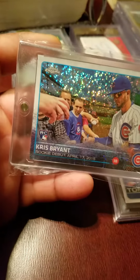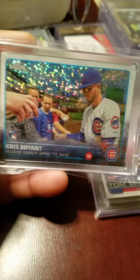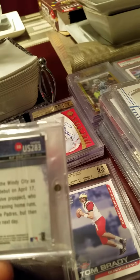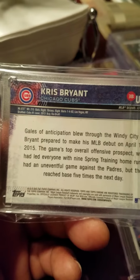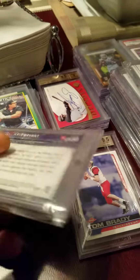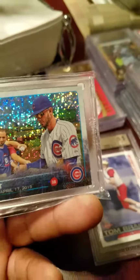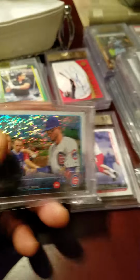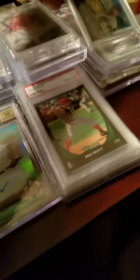Also, I have another Chris Bryant rookie card. This is kind of like a shimmer. A shimmer, different color shimmer Chris Bryant rookie card. Variation from Topps. Series 1. This is a very cool card, man. I had to get it because it's Chris Bryant, man. They won the World Series, and this is just a cool card, man. The shimmer of it and everything else, it matches. Put that over there with my Chris Bryant stack.